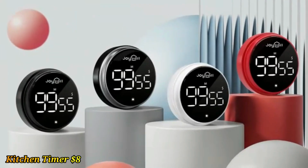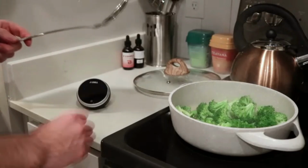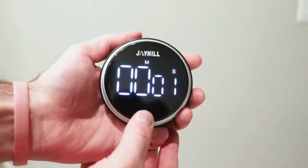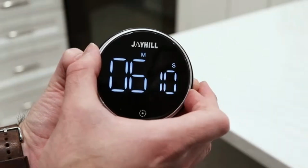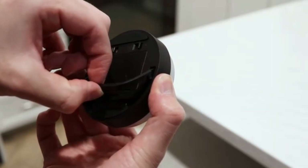Next, Kitchen Timer. An essential kitchen timer with an easy-to-read display and a loud alarm to notify you when time is up. Compact and versatile. It's perfect for timing various cooking processes, helping prevent overcooking or burning.